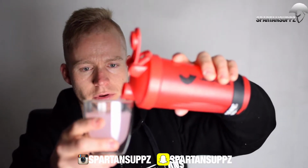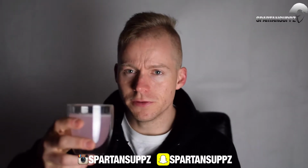Redcon do not use artificial colors in there, so it's got a milky sort of tinge. Mixability is pretty good. You can see a little bit of floaty action there, mainly from the glycerol, but for the most part, pretty good. A little foam, which is a good sign of the amino acid content. Let's try it out.